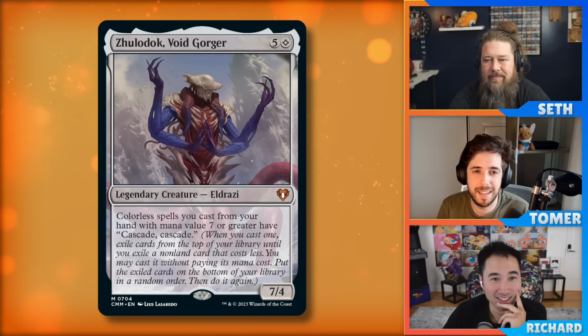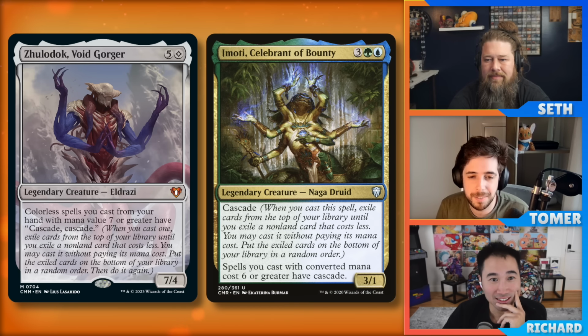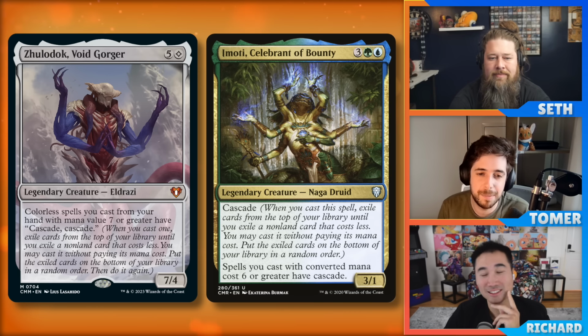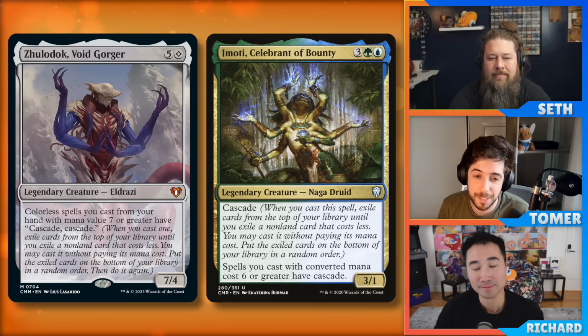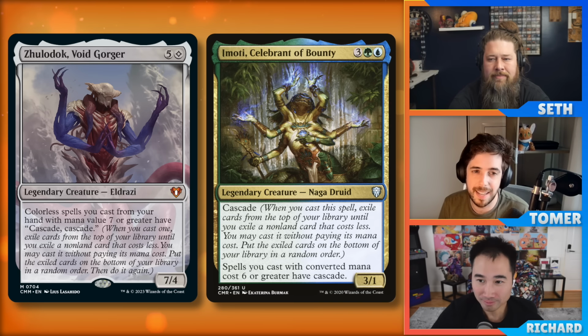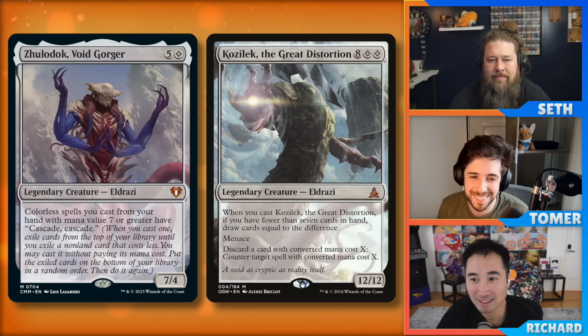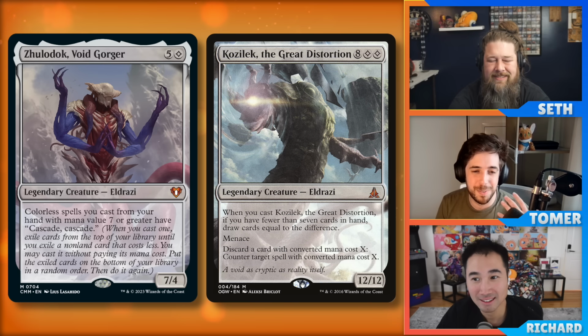It's very similar to a Simic commander, Emotti, Celebrant of Bounty, where if you cast a high cost spell, they have Cascade. And this one's even better because it's double Cascade, and I think it's really good in an Eldrazi deck. But when I upgraded this deck, I took Zhulodok out of the command zone and I put in Kozilek, the Great Distortion, which was already in the 99.